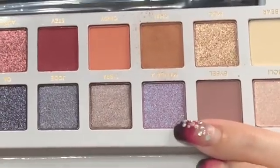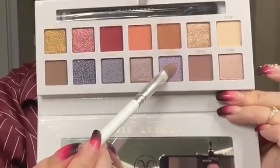All right, so the color that I'm going to go in now is that nice color right here. And I'm going to use a flat brush to deposit that. AH41 Morphe Jaclyn Hill. I like it.